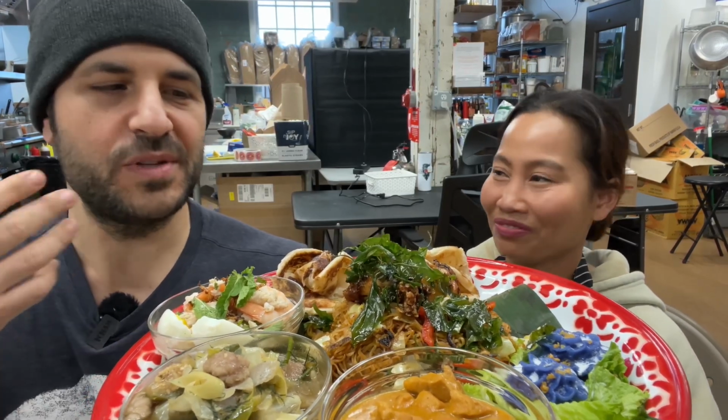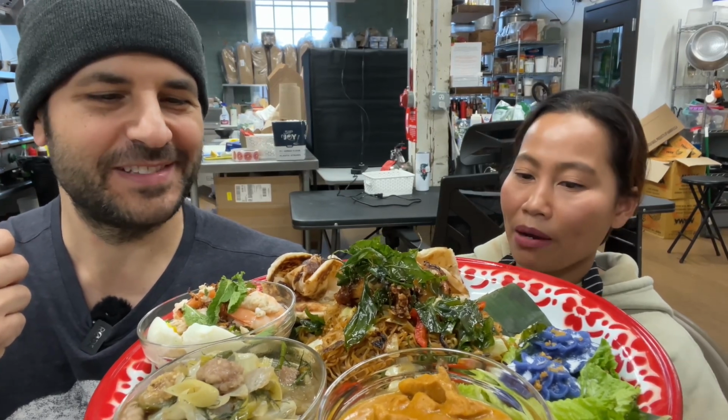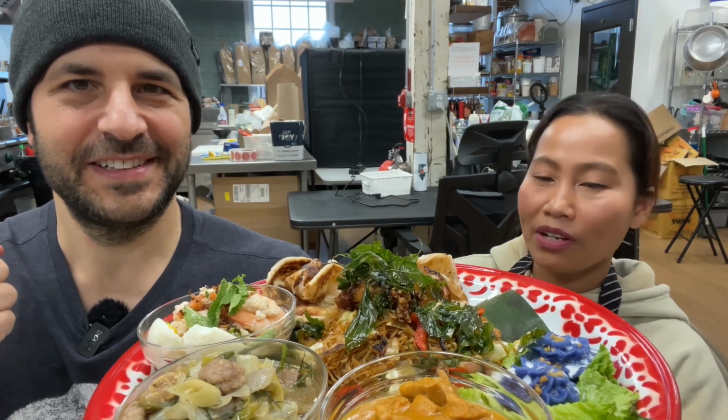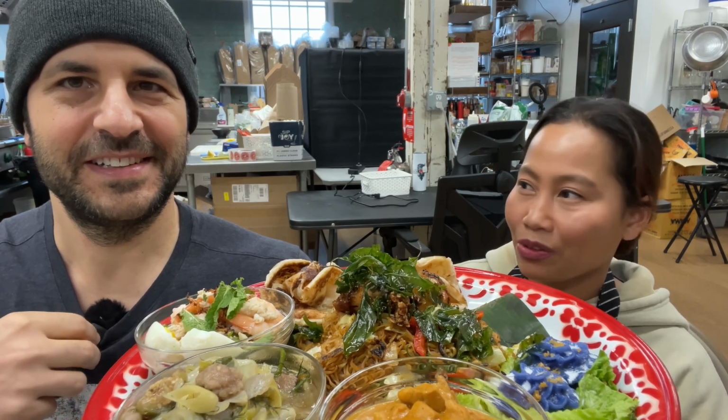Okay, so you're using ramen. Is this ramen for the drunken noodles? Yes, I use the ramen from the packet, because this one is really my favorite taste. When we fry it, it comes out very good with the drunken noodle.